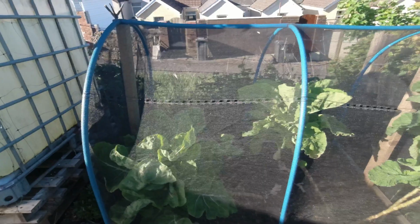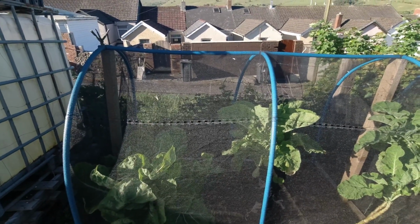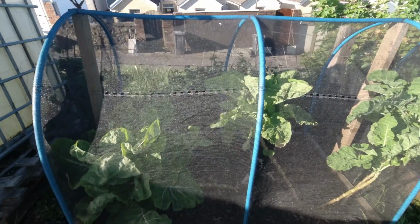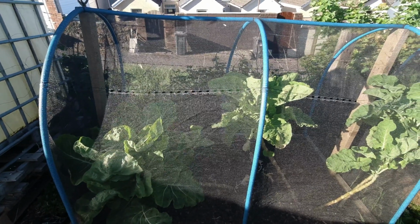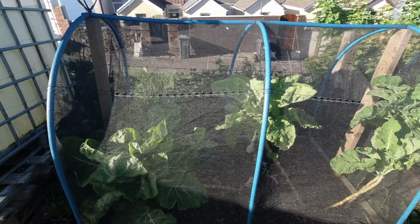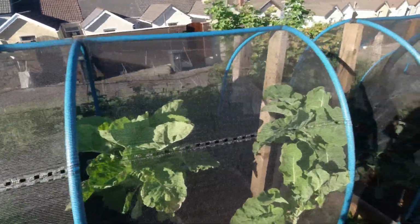This bed has got cabbage in at the moment. That cabbage is fantastic and we can continue to use it. Ultimately this is going to be the kale bed, and those kale plants are coming on nicely. And kale's a plant that you can plant quite late. It's a winter vegetable as much as a summer one, so no problem with how late they are.